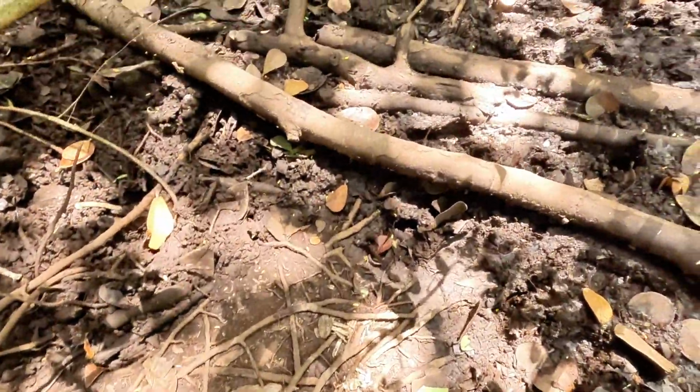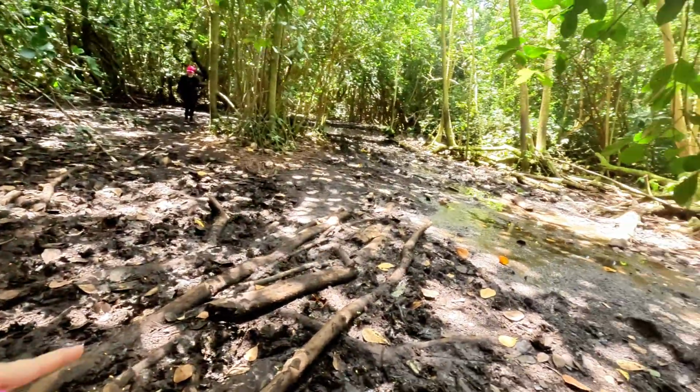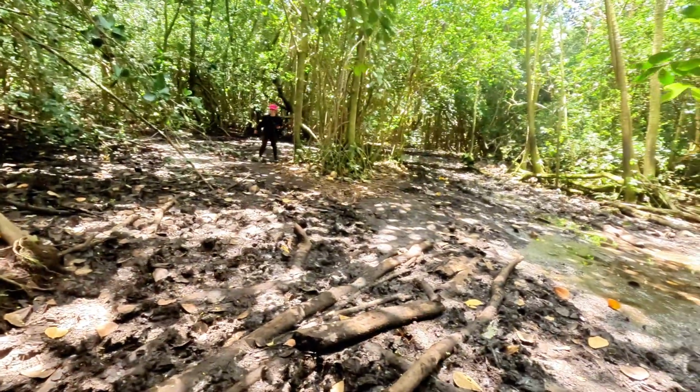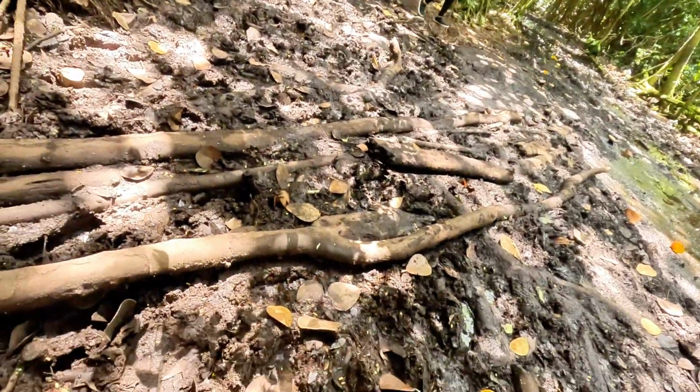Yeah. And then I just crossed over to there. Does that make sense? Walking on the log? I walked on the log. That was the only way I could get there without slushing. Holy sh**.